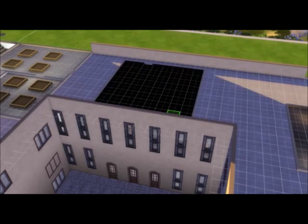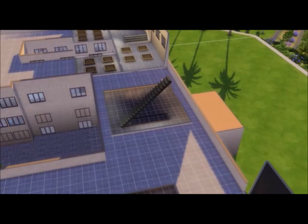A little information: the university's rector's office is actually on top of the tower.